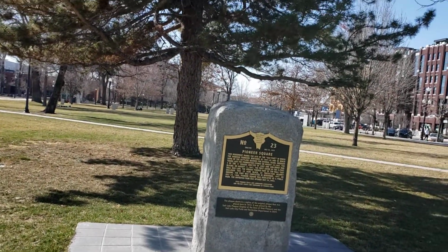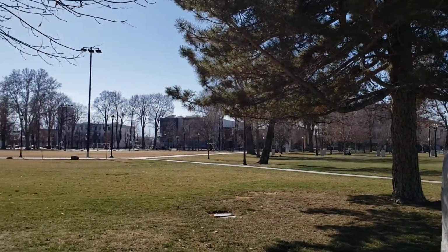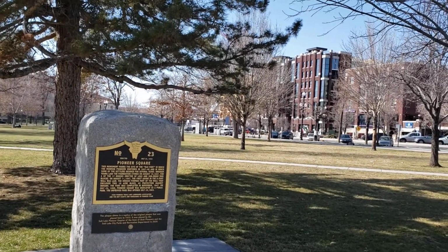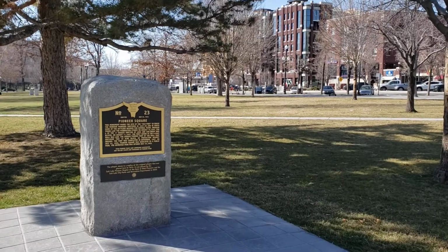I've seen the monument. It was actually out in the center of the park then. They've moved the stone over here and reset a replacement plaque on it.